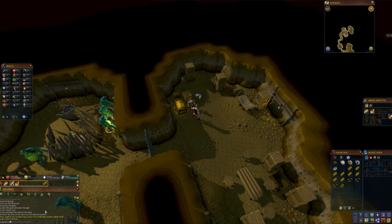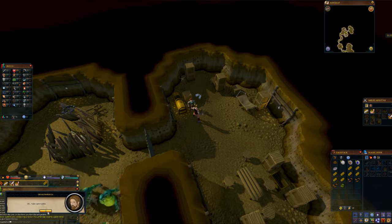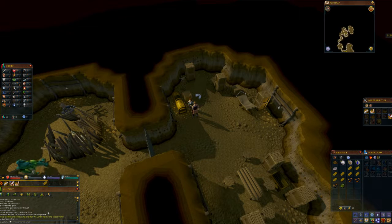So you open the chest, you'll search it, you'll get the pebble, and you're going to home teleport back to Ardougne, bank your weapon, your runes, the rope, and just have your food with you.